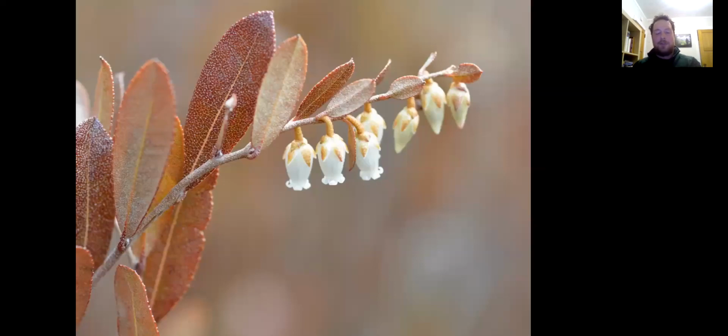They're usually one of the first bloomers outside of like our maples and our hazels, and things like skunk cabbage. After those are done, then you usually see leatherleaf. So a lovely, lovely species. I could ooh and ah at them all day long.